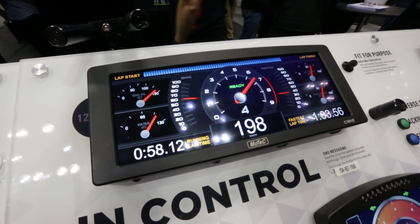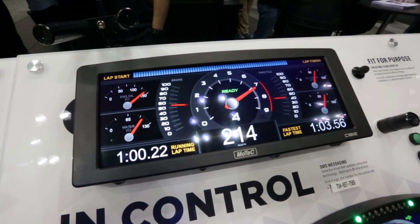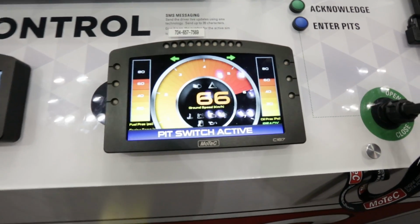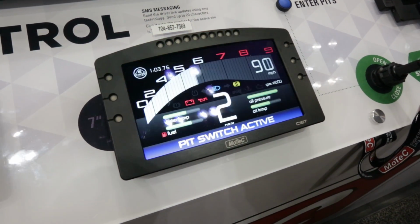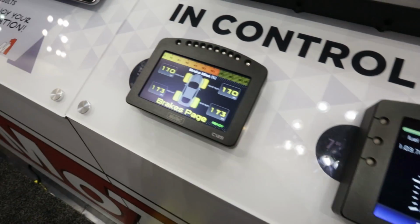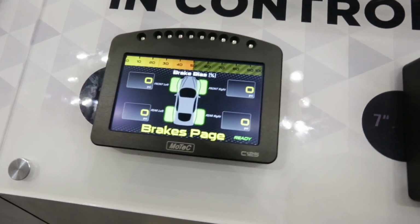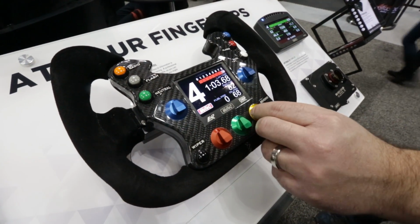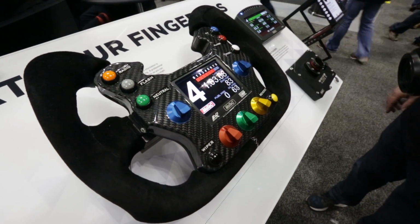Motec just one-upped the digital dash game with this 12-inch full high-resolution color display, but if that's a bit excessive, then perhaps the 7 or 5-inch versions should be adequate enough. As for steering wheels, this one's full baller spec.